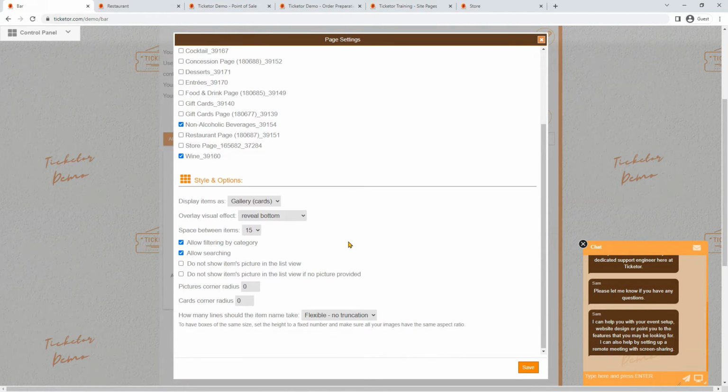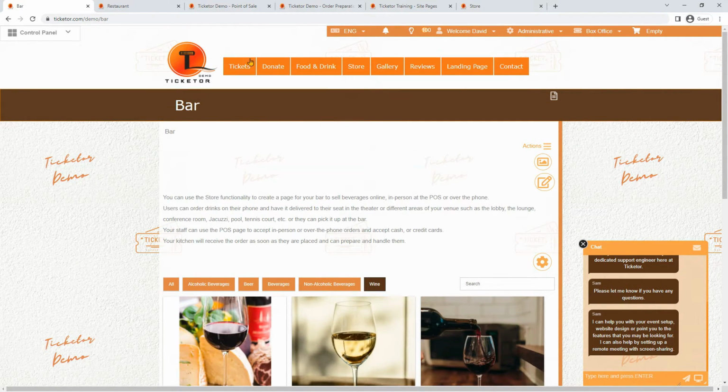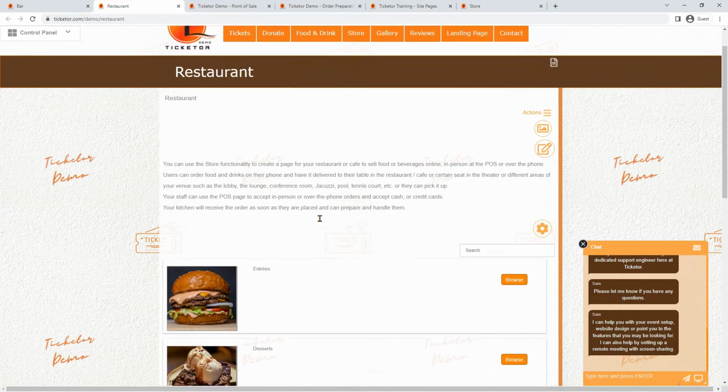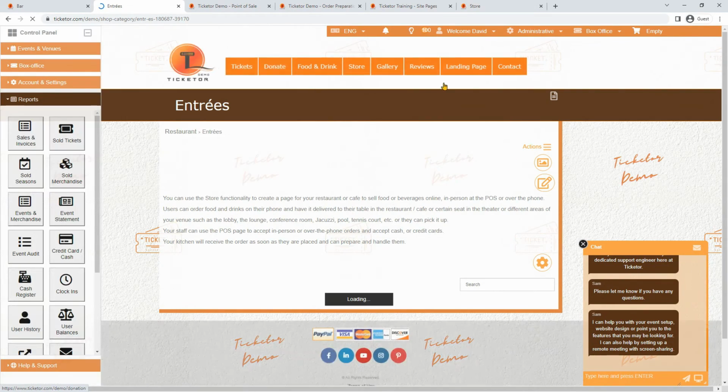If a store page is set to list multiple categories, all the public categories will show on the store as filters. 3. Subpages. If a page is set to show a certain category, all the subcategories in that category will show up as subpages. For example, in the demo restaurant page, entrees and desserts are subcategories that are displayed as subpages. 4. POS page. POS pages can be set to show items from certain categories.